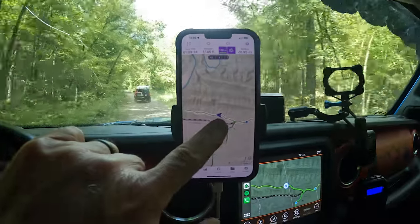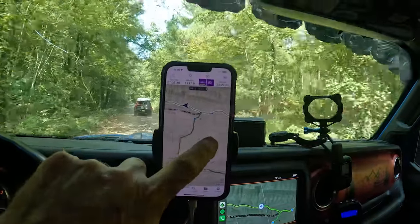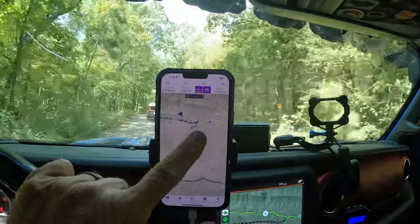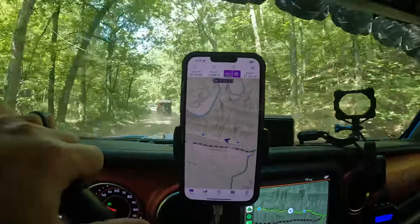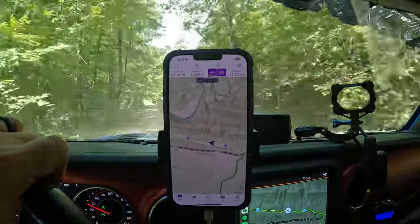All right, good news. We have made it back to the original trail. Brad actually took this route just to test it. I decided to take this option just to scout. So we are back on the original planned route. And that didn't take us too long to figure out.